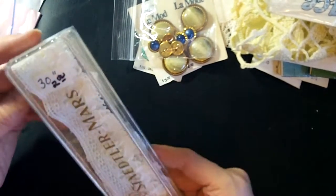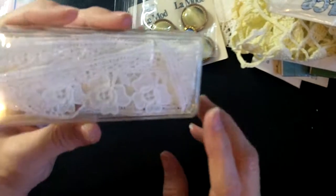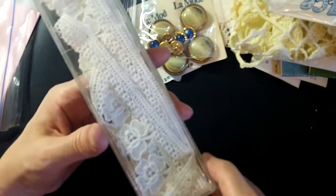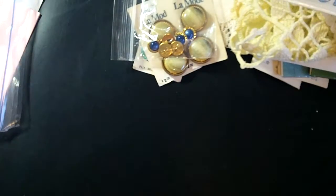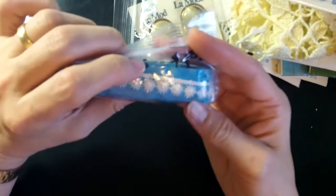And then I got 30 inches of this gorgeous lace. I thought this was really pretty because I could cut the flowers apart and then I'd have another little dainty trim, or I can use it all together. It came in this fun little case too, so very fun. And then I got 3.5 yards of this super dainty little lace trim. It's kind of like a little starburst pattern. That's super fun.